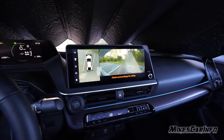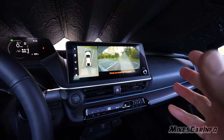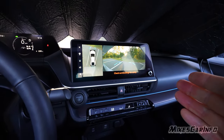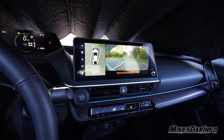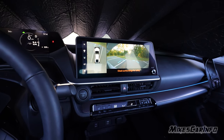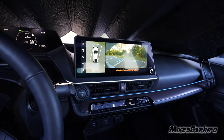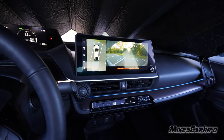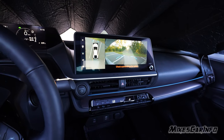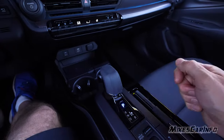So yeah, I really do like the camera system. It's functional. It's big enough. You can see it. The clarity's good. The position of cameras can be better, but I'm starting to get used to it because it seems like almost all manufacturers tend to mess that up, even when they have a chance to do a refresh or completely redesign, and they still don't take into account that they're going to have a camera there. But anyways, you just press this button to put it in park here.